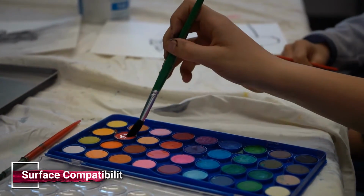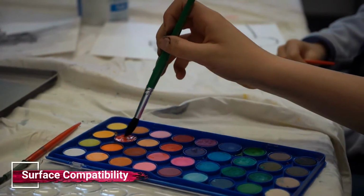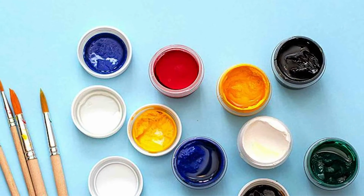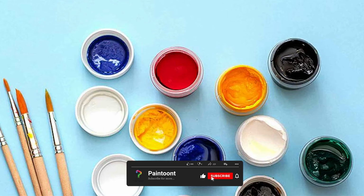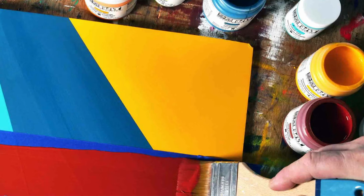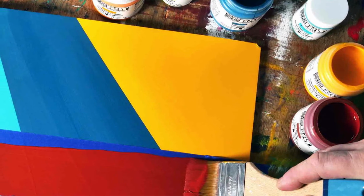Surface compatibility. Watercolor works best on specialized watercolor paper, which absorbs the paint and prevents warping. Acrylic paint is more versatile, adhering to surfaces like canvas, wood, fabric, and even metal. If you want flexibility in surface choices, acrylic is the way to go. But for traditional watercolor effects, using the right paper is essential.